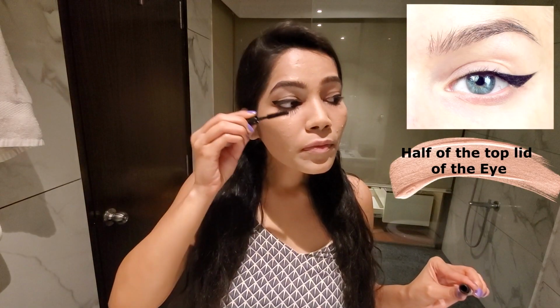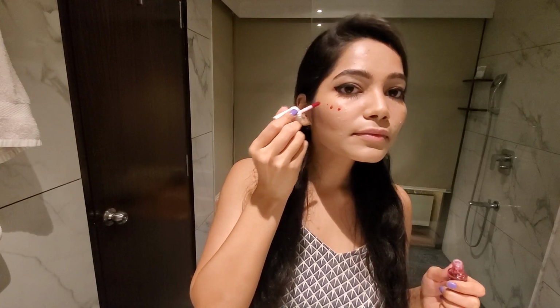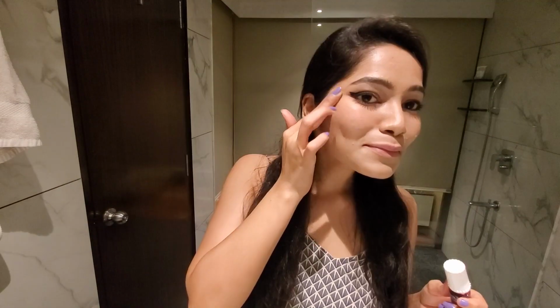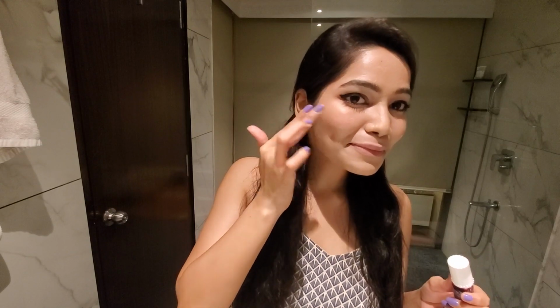Now, to skip kajal and to create the illusion of bigger eyes, put your eyeliner on just half of your upper lash line along with mascara. Now here comes my favorite product, blush. I'm using Benetint by Benefit. You can use any pink lipstick of yours to achieve the naturally blushed look.